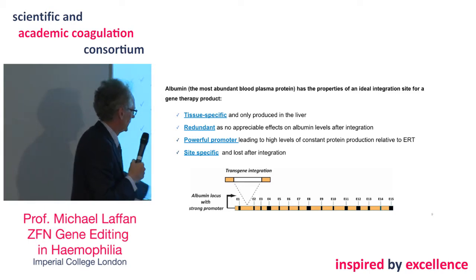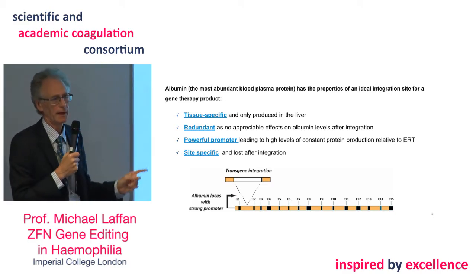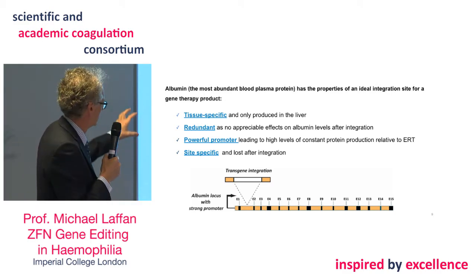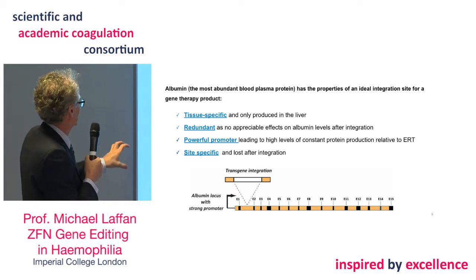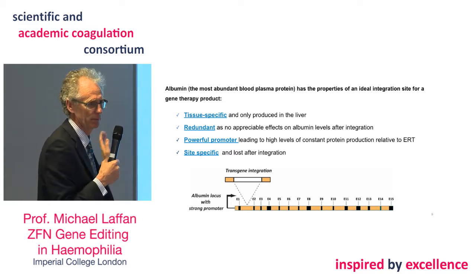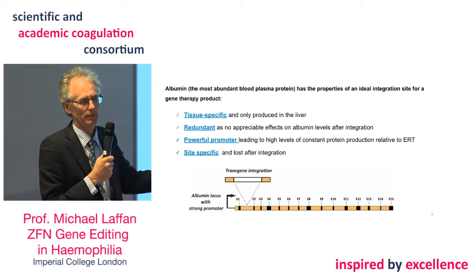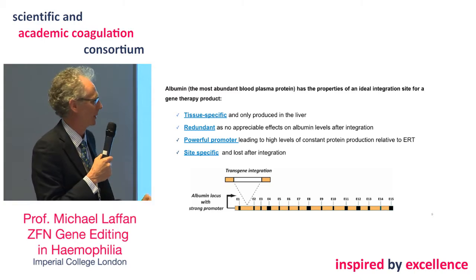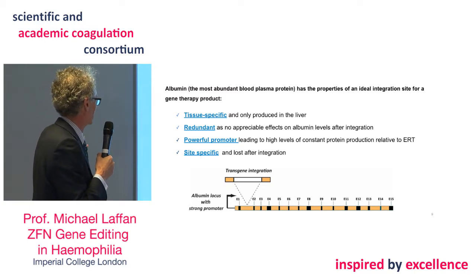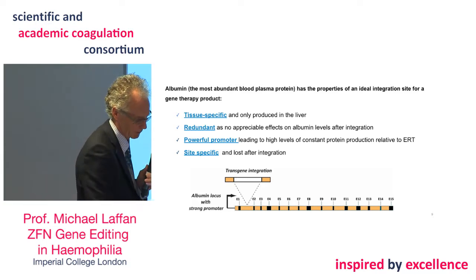The site is here in the first intron in the albumin gene. What we're going to do is put the transgene into that spot so that it's driven by the very powerful albumin promoter. It's only driven by the albumin promoter in the liver cells, for which the viruses are tropic anyway. And we can afford to down-regulate, lose a little bit of albumin production, to make factor 9.